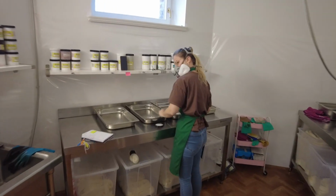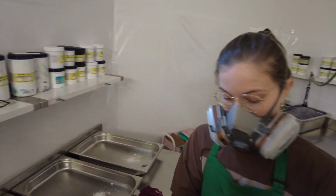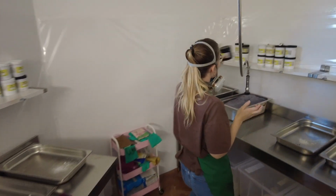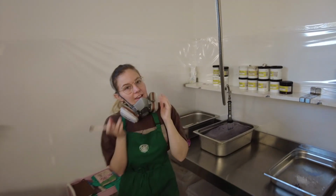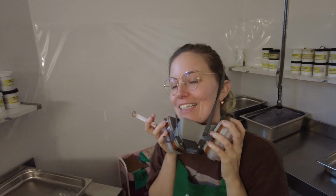What's up? What are you dyeing? I am dyeing tonals and a sweater quantity of yarn for somebody, which is super fun. Nice. Listening to Kenny G, Christmas.